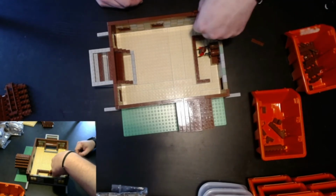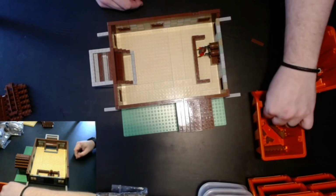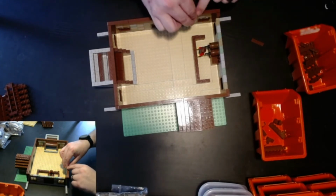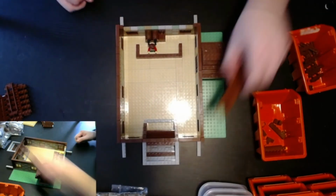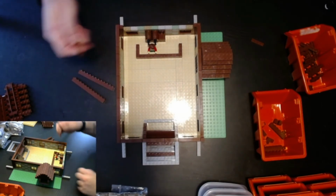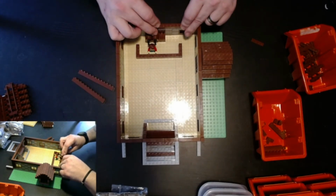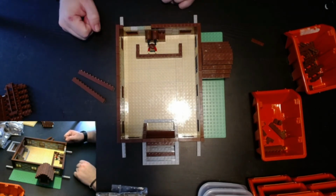So people can see kind of what goes on. See the madness live and done edited. So there you go, 1 by 12s. I've only got 3 of them left now.